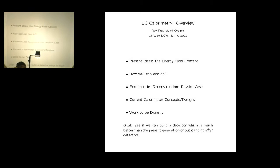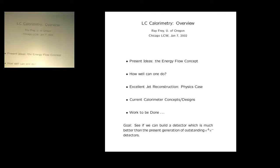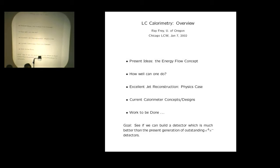Okay, I planned to cover this with a very broad view, so I apologize to those of you who have followed this area for the last several years. I want to start with talking about energy flow and how this is driving, at least overall, some ideas about the detector concept and calorimetry specifically.